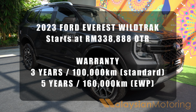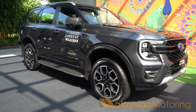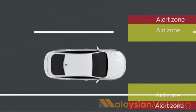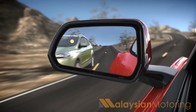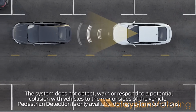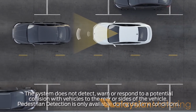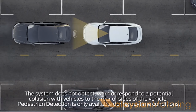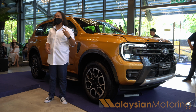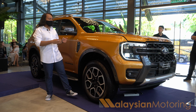But for that money, you are getting a fully loaded SUV, which means you get level 2 semi-autonomy as standard, including things like lane keep assist, lane centering control, blind spot monitoring, a full 360-degree camera, rear cross traffic alert, as well as autonomous emergency braking with pedestrian and cyclist detection, but most importantly, for me at least, adaptive cruise control with stop-and-go functionality, which means this is very much a truck that will be at home on the road as well as off the road. Is this going to be our new favorite Everest?